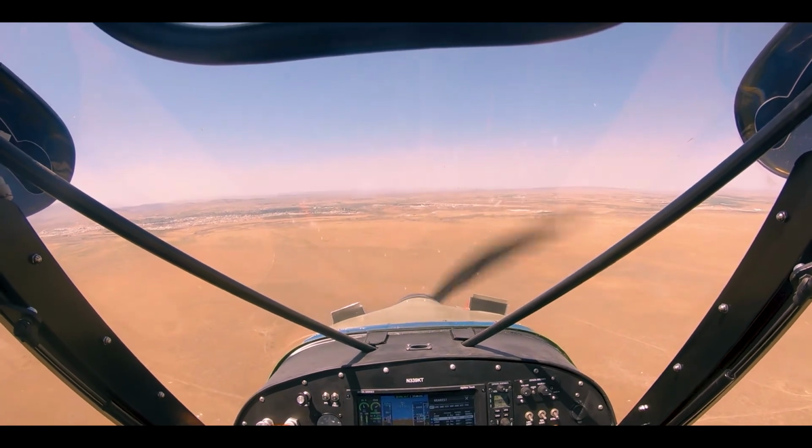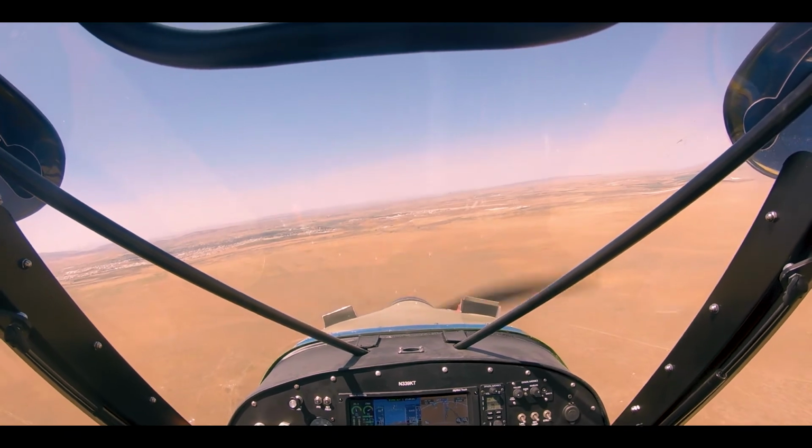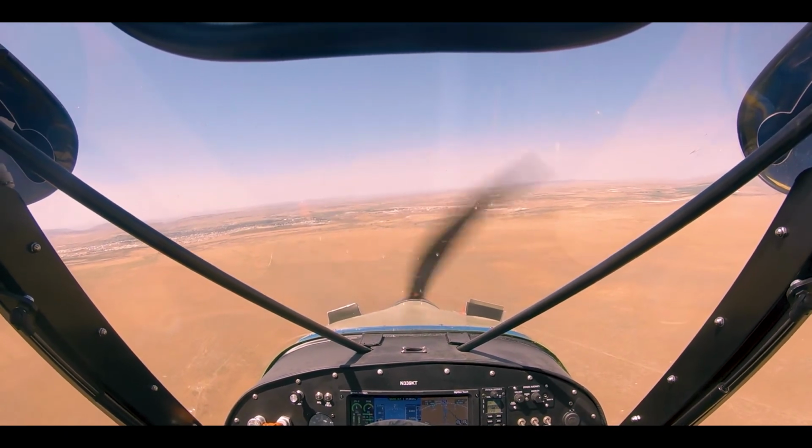And hit direct to. Okay, let's take off 21. Now you're 4 miles away. Turn 270. Yeah, the lower left there gives you the waypoint. Awesome.